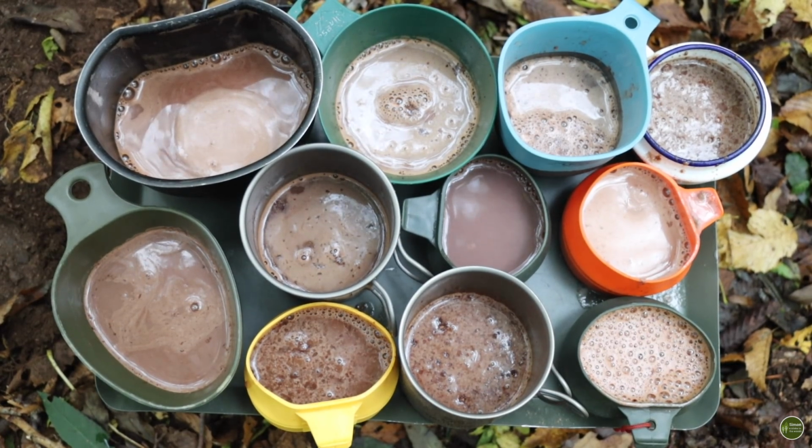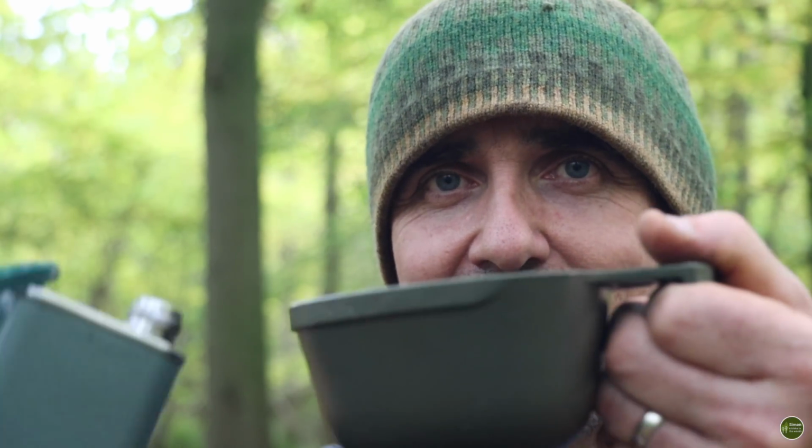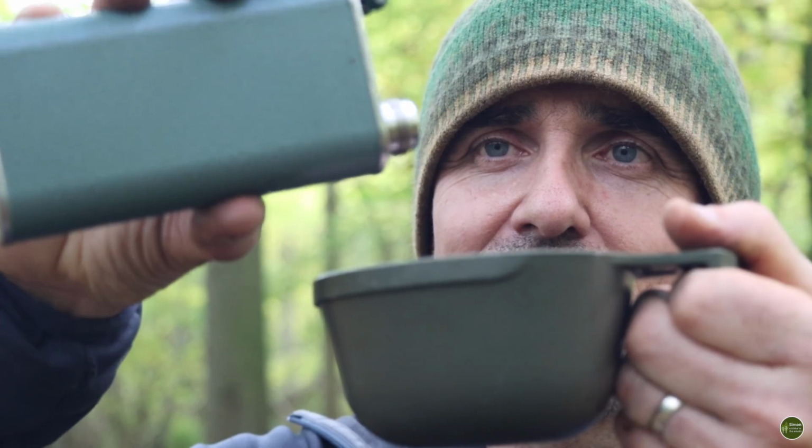So there you have it, my top hot chocolates for camping and backpacking trips. And I think the only way you can improve on a hot chocolate is with a little drop of your favourite tipple.